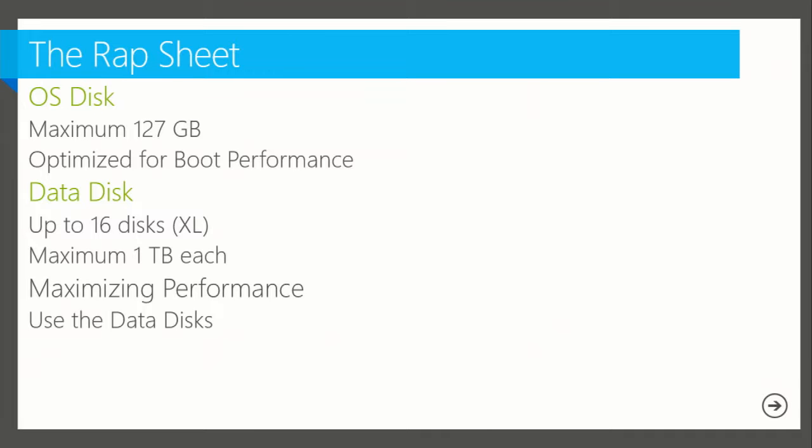Each data disk is up to 1 terabyte in size, and you can have a varying number of data disks based on the virtual machine size. So on the extra large machine, we have 16 data disks, giving you 16 terabytes of storage available. And it goes down in halves as you reduce in size. So the large size has 8 data disks, up to 8 data disks, and down to the small and extra small, each are allowed 1 data disk.